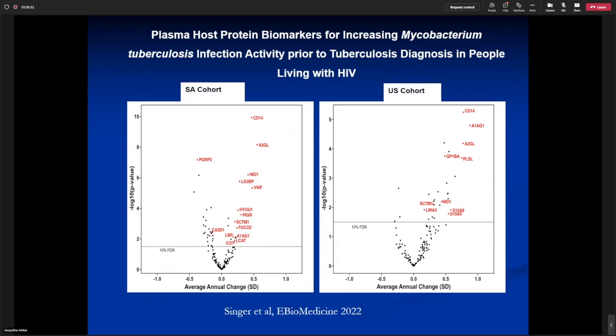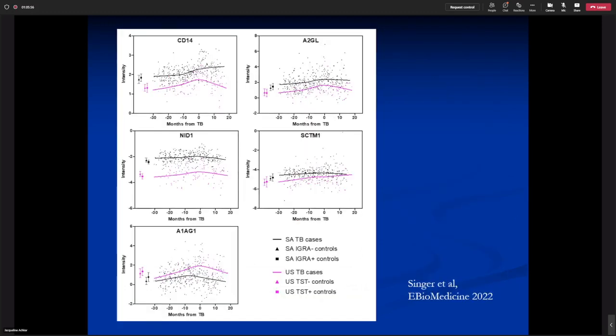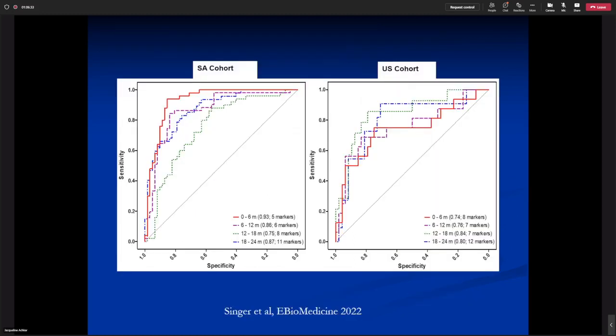And I'm going to show you some of these graphs. The data is very messy, but we are now doing targeted analysis. One is CD14 that keeps going up and then down in both US and South African is the black line. For South Africa, it keeps going up a little bit longer, and then some other proteins that go up and go down again. And we're now just looking at these and have a more targeted follow-up and also look at treatment response in cohorts in the Democratic Republic of Congo. We've also shown that these can be predictive if you combine several biomarkers.